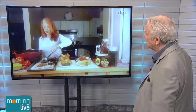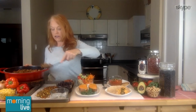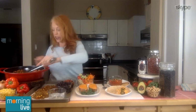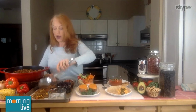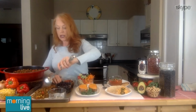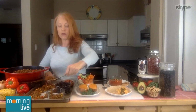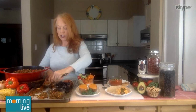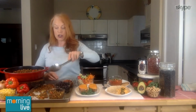When you store this and freeze it, it'll last for 3 months, so you've got a great meal maker here. What I do is spread it out thin on a sheet pan so it cools quickly, pop it in the freezer for 1 hour, and then portion it out into single meal portions. This is something your teenagers could take out of the fridge to make meals very easy. It's a great jump start on 4 meals, which I want to show you right here.